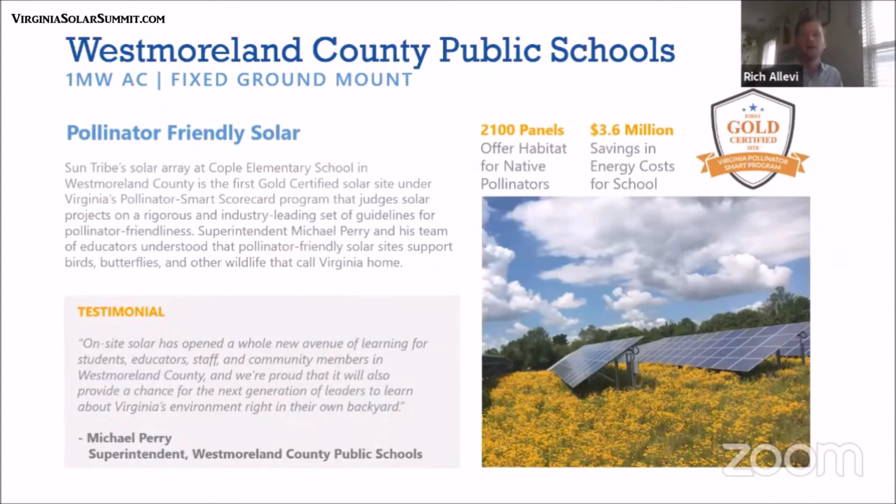So some highlights here. There's over 2,000 solar panels on the site, which are expected to save the school division over $3 million in electricity costs. But the biggest highlight of them all is that students can walk in every day and they can physically see and learn from what's right in front of them. It takes the concept of renewable energy out of the abstract and it makes it real. And now it has the benefit of having a native pollinator habitat as part of that educational opportunity.